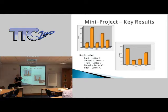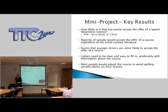There was some difference between the letters in terms of the response rate. I then compared that to acceptance rates of those forces, and to be honest, there wasn't a massive correlation. So I think the results showed that 87% of people were likely to accept the offer of a speed awareness course out of this sample, but this was regardless of the initial contact literature. So there were some things that I took out of it, but it showed that actually people who were inclined to take the offer of a course were going to do that regardless of what the first contact was.